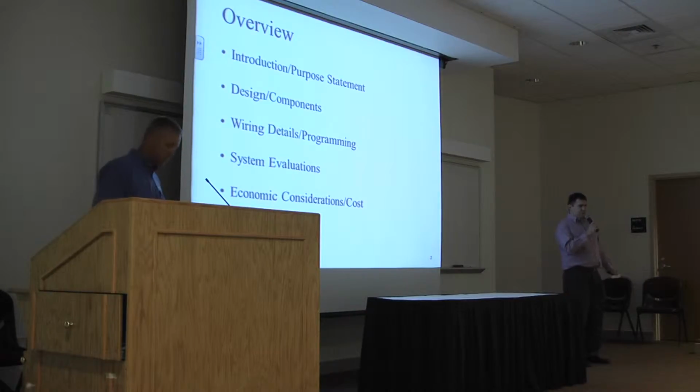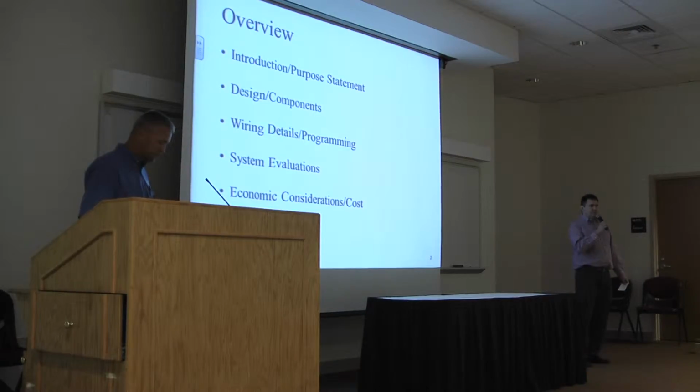For the overview, we're going to go into the introduction of Big Rivers, the problem and purpose of the project, the design, different components of the project, the wiring details and programming, the system evaluations and the different tests involved, economic considerations and costs, and conclusions and acknowledgments.